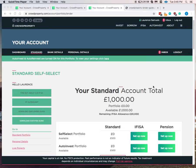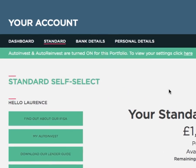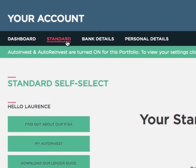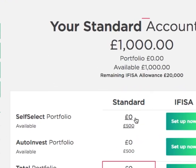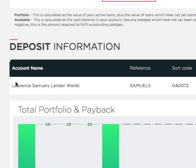The way that you deposit from your bank account, you can direct where that money goes. For instance, in my standard self-select account, because I don't have an ISA set up, if you click on standard up at the top and you get to your main dashboard under your self-select, if you go down here you can see deposit information. Now you'll go ahead and input that information into your bank account when you're sending money to Crowdproperty.